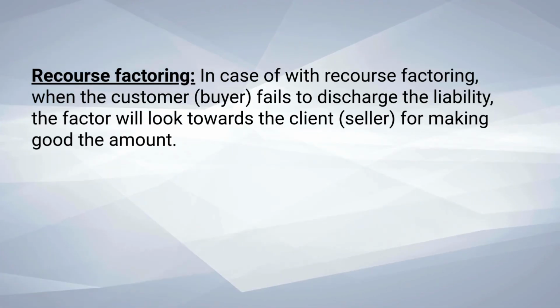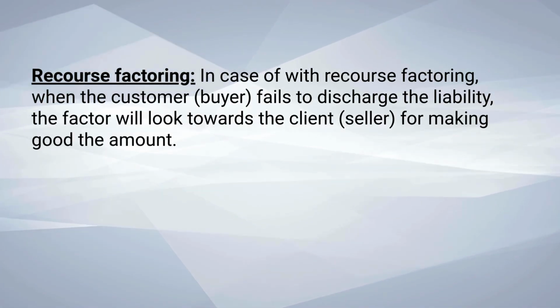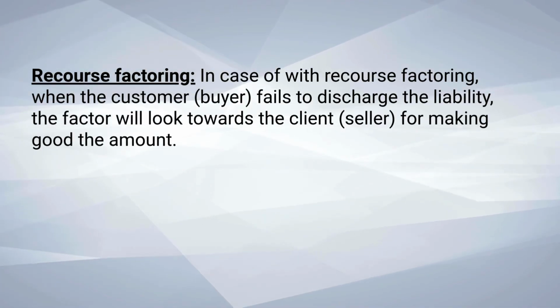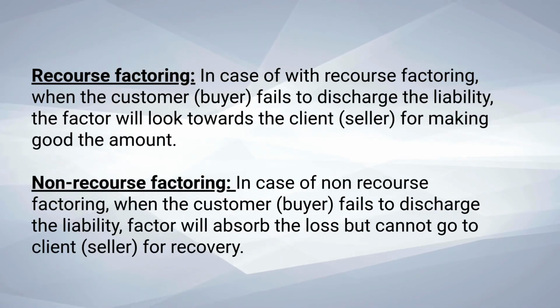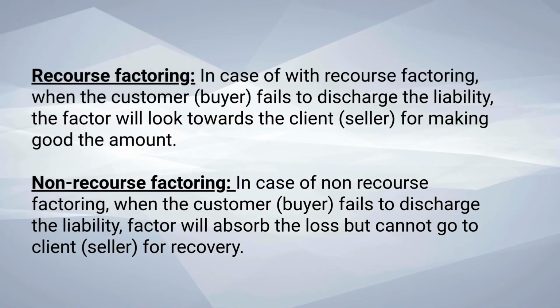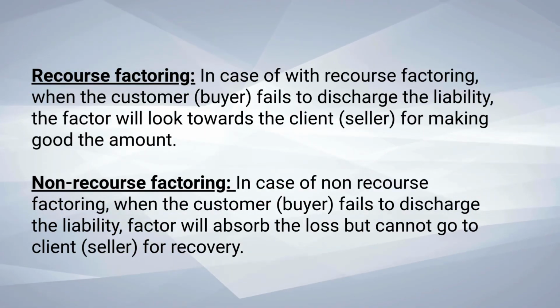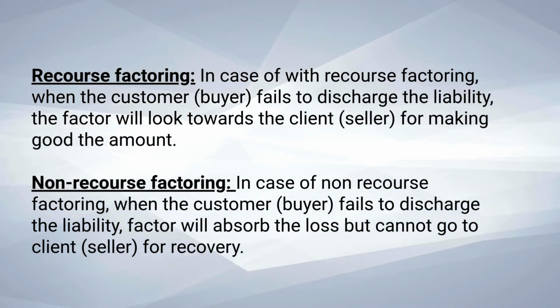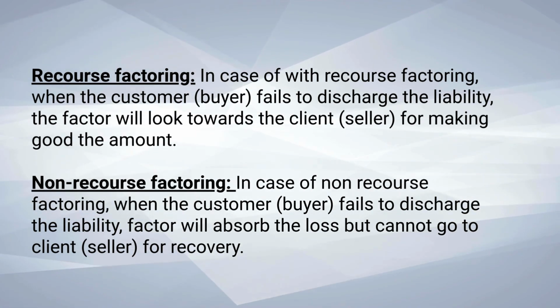In case of with recourse factoring, when the customer, that is, the buyer, fails to discharge a liability, the factor will look towards the client, that is, the seller, for making good the amount. In case of non-recourse factoring, when the customer, that is, the buyer, fails to discharge a liability, the factor will absorb the loss but cannot go to the client, that is, the seller, for recovery.